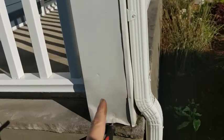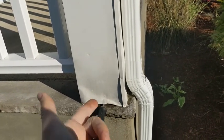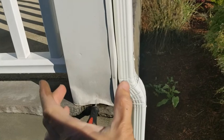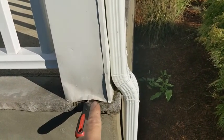So, make sure you guys look for this type of thing when you're buying a house or even own a home with this type of columns that are covered with sheet metal or siding on the exterior of the home. Look for this wood rot.